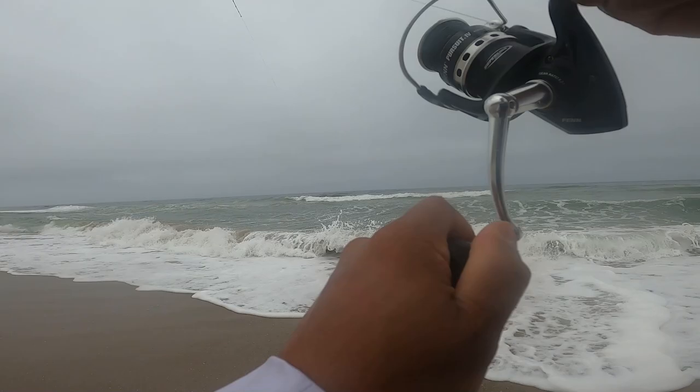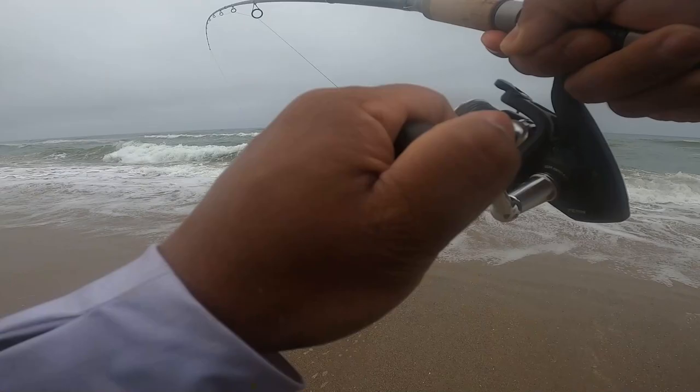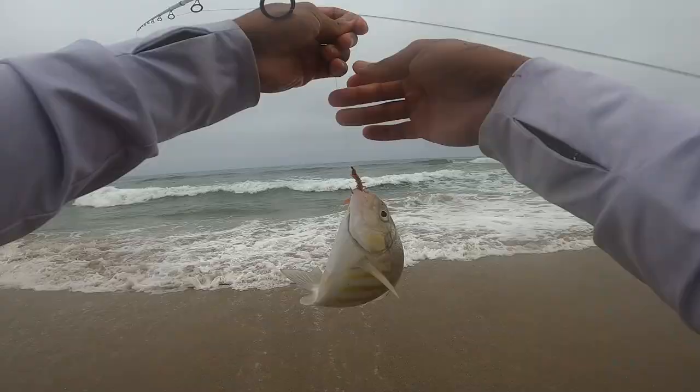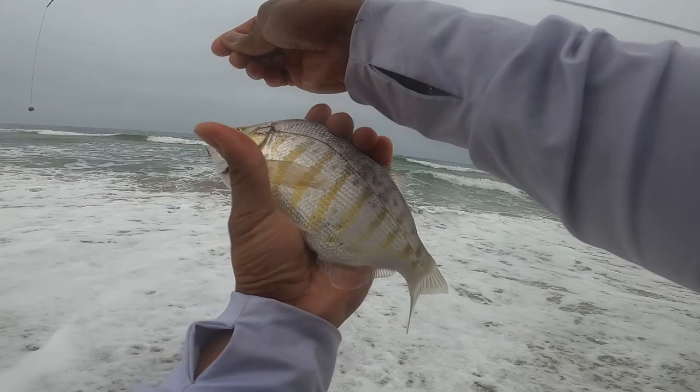There it is. There it is. There it is, y'all. Oh, it's a decent sized one too. Yep. Finally. We're gonna keep this one. Good taco size, right? Good pan size perch. Good enough for one taco. At least we got one, you know? One on the board.